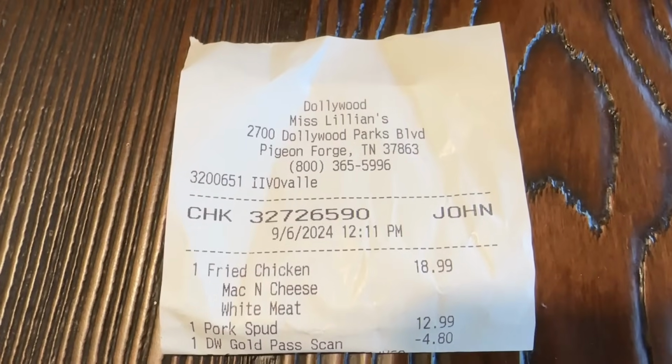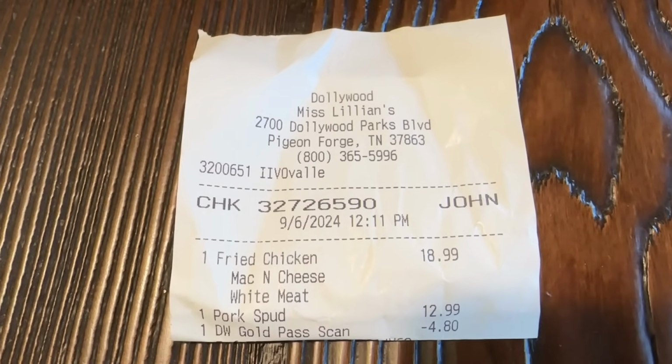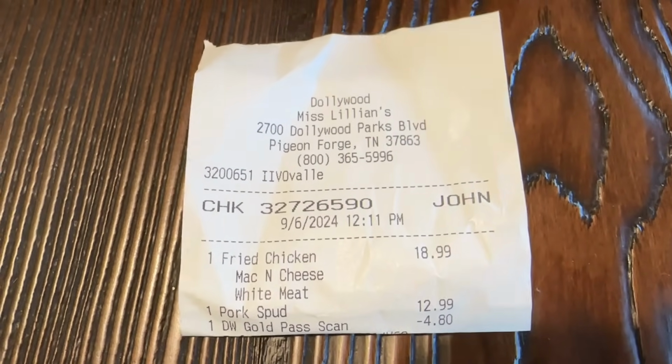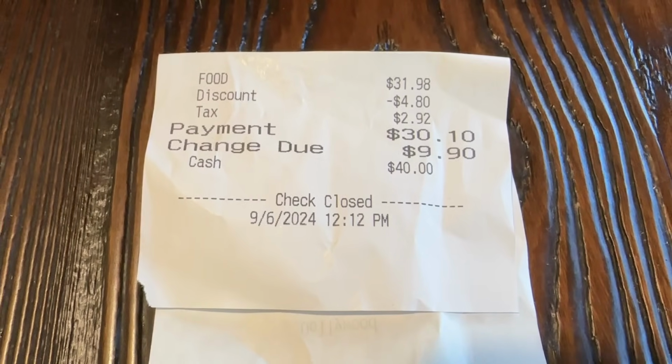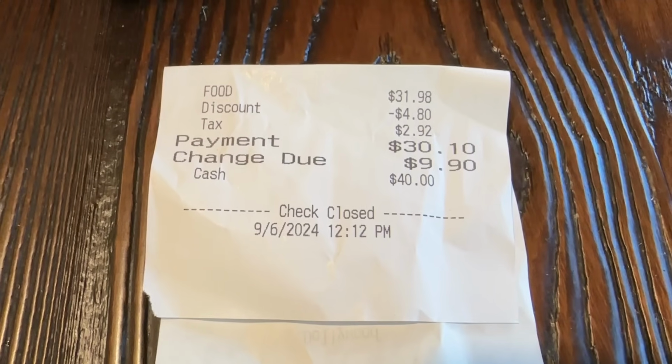Let's take a look at our receipt. The fried chicken, $18.99. The pork spud, $12.99. We saved $4.80 with our Gold Pass. Grand total is $30.10.